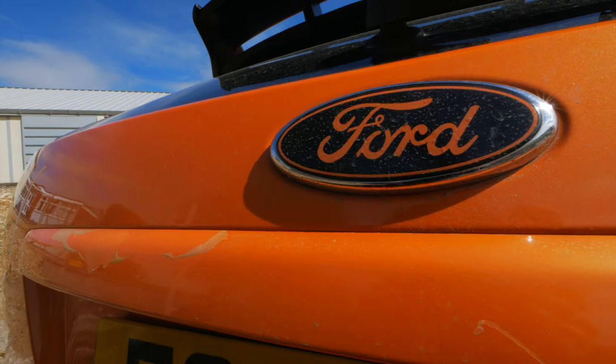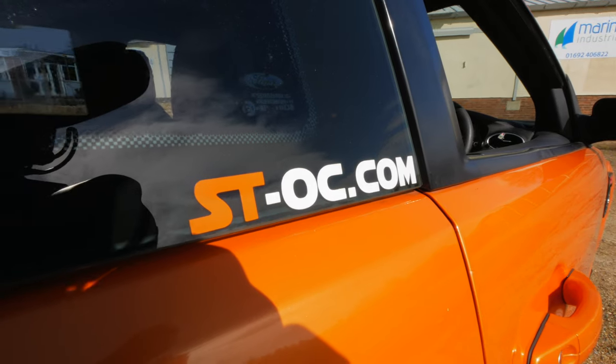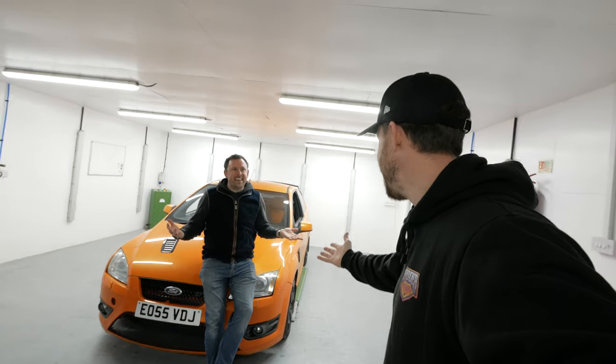That's a category N write-off, has been through a police auction, and has had seven previous owners in the last 12 months. Look at it. Exactly. What have you done? It's right on my street.